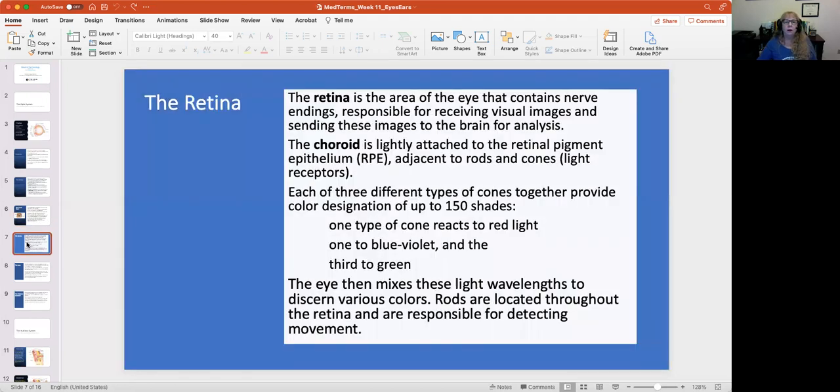Okay. All right. The retina is in the back, in the area of the eye. That's where your nerve endings are, responsible for receiving visual images and then sending these images to the brain for analysis. So the retina is like control central of your optic system. As the images come in, the retina coordinates and then sends them up through the optic nerve into the brain for analysis. This is very important.